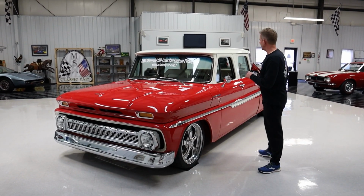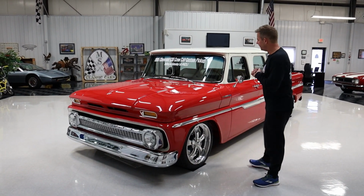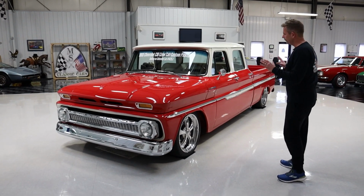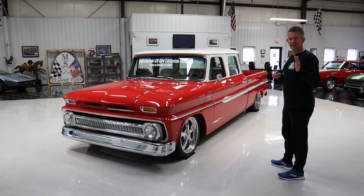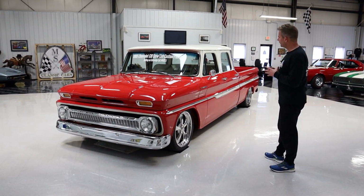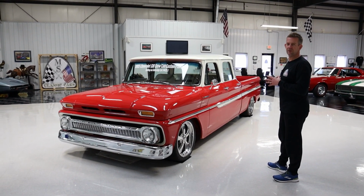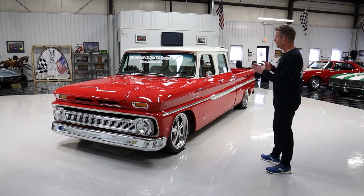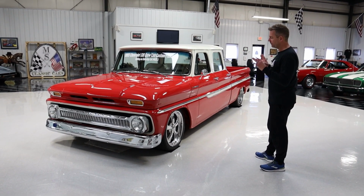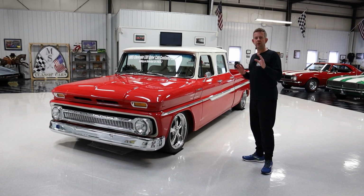So let's start off with this particular vehicle here. This is something that I'm extremely proud of. Pictures, even this video, do it absolutely no justice. Carl Almeida, one of our teammates here at MS Classic Cars, saw this vehicle for the first time this morning, and he said, "Mark, this vehicle is so amazing in person compared to what it was in the photos."